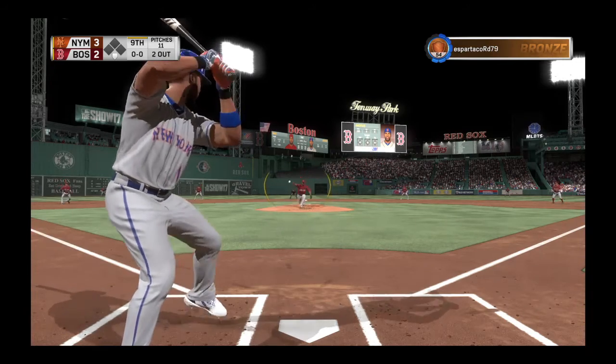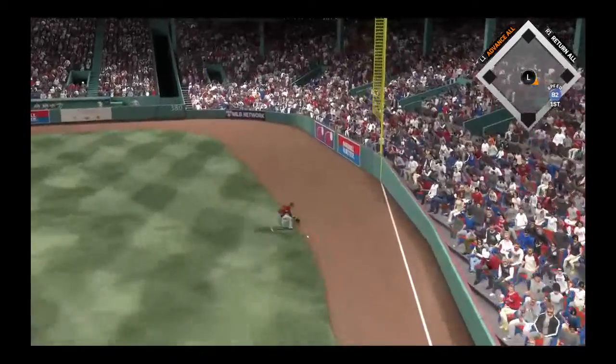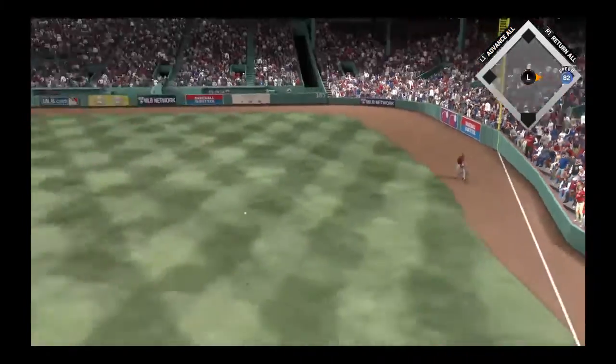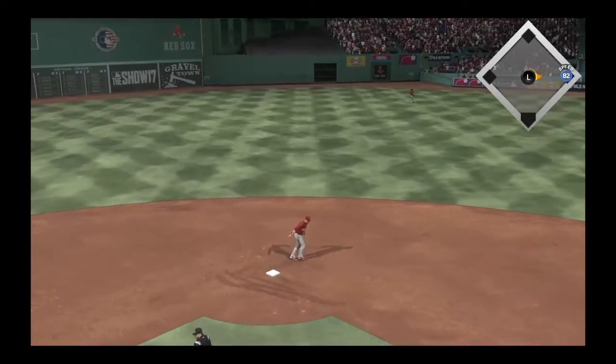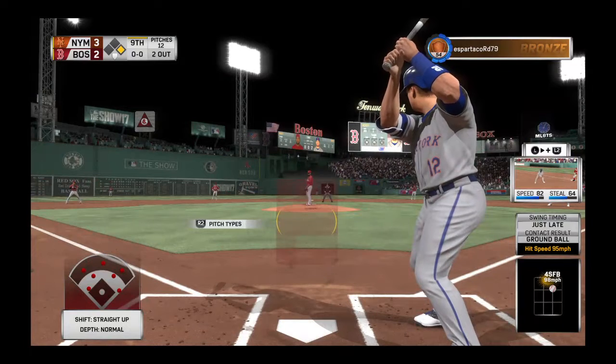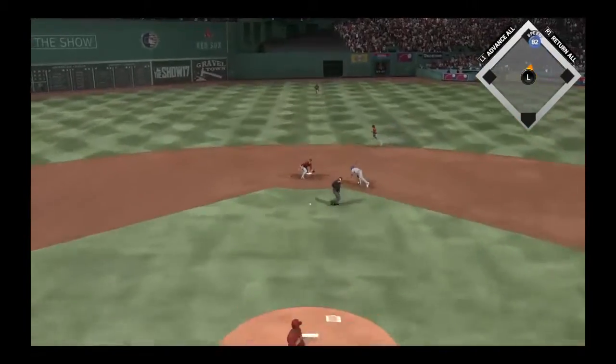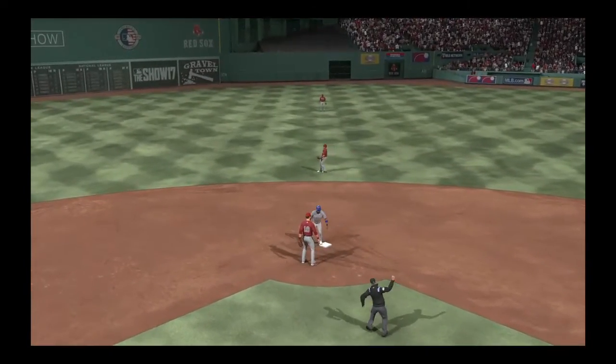Here it comes now to Andrus. Grounder hit hard down the first baseline, and that finds its way through for a base hit. Digging in, Stephen Vogt. He was sat down on strikes in his last at-bat. There goes Elvis. Pitch inside the throw, and he'll just slap the tag on the runner heading to second, and the inning is over.